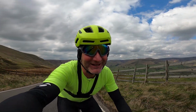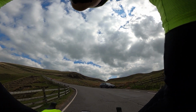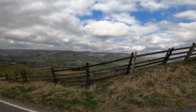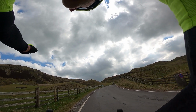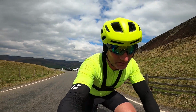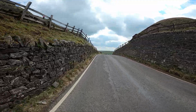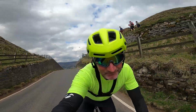Come on, keep going. Now the road goes left and that way and then up again. Nearly at the top now. That's a nice little climb, that. So there's the summit. That was nice, that.